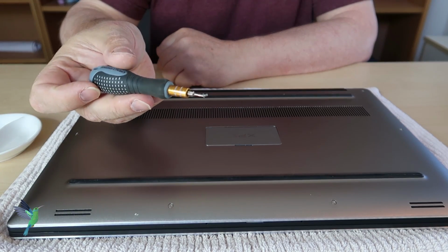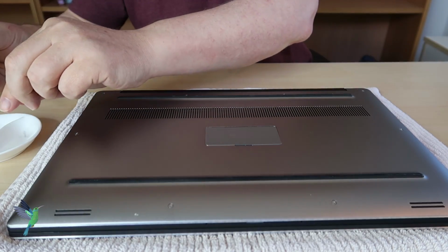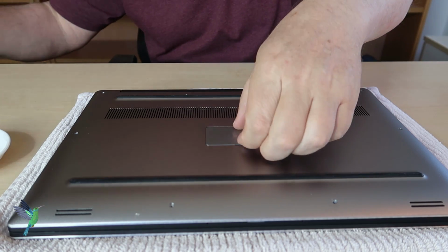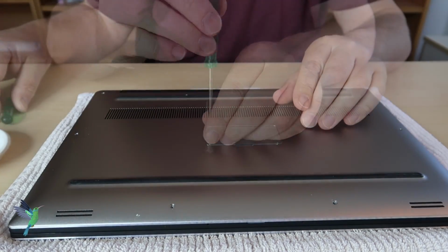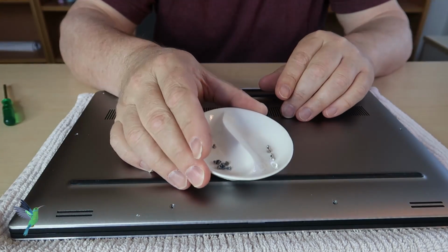So the magic of editing, I've done all 10 on the outside, and here we are doing the excitement of the 2 internal screws with the crosshead screwdriver. And there's 12 lovely screws.